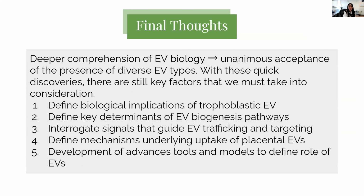In conclusion, having a deeper understanding of EV biology has led to an acceptance of the presence of diverse EV subtypes supported in vitro and in vivo testing. In vitro means within the glass, so test tube experiments using labware, while in vivo testing is where researchers test a whole living organism or cell. However, with rapid progress, that doesn't mean that research must come to a stop. There is much more information that is unknown, which is why the article ends with a few aspects that can help further advance the field of EV biology.